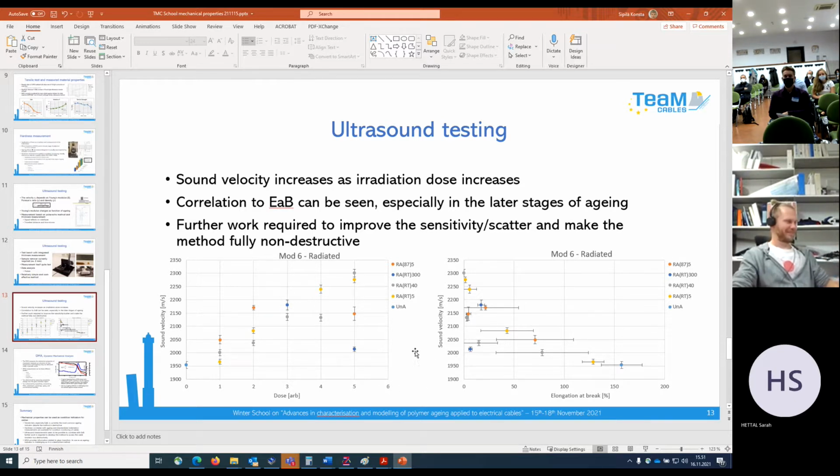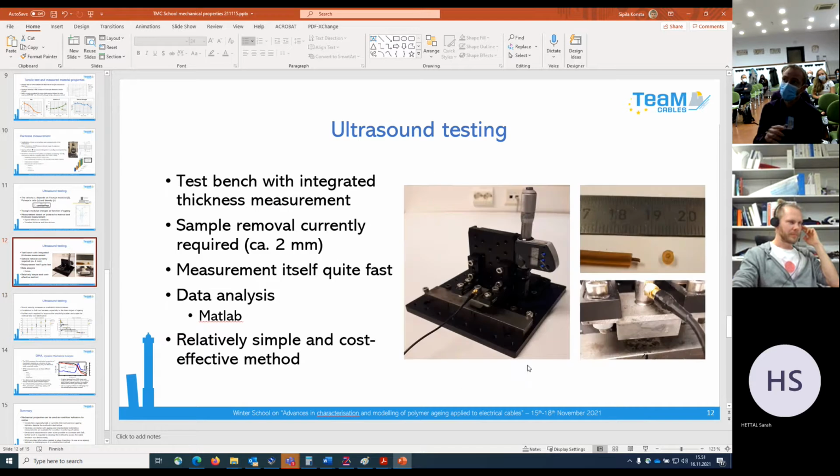Is there any other question? Yeah, another question from Renaissance. Yes, I have a question concerning the surface of contact for the ultrasound measurement. What is the minimum size of surface contact? Because as you know, cable is round. So for making the measurement, I don't know if you have an idea of the impact of the surface contact on the ultrasound measurement.